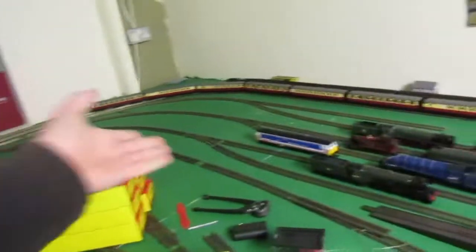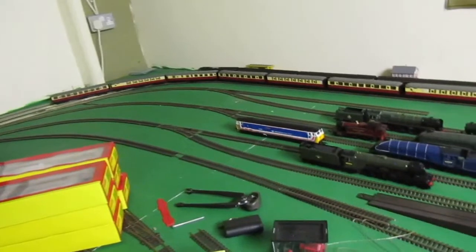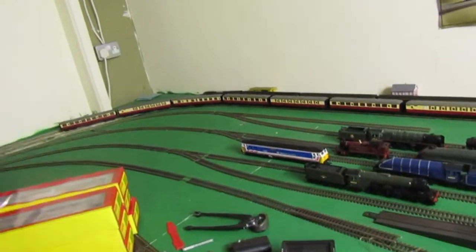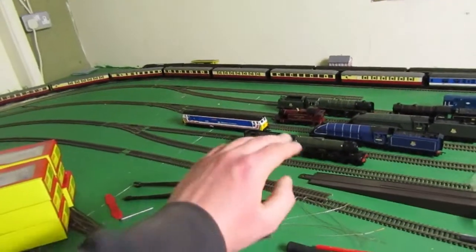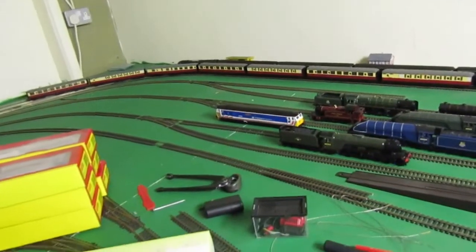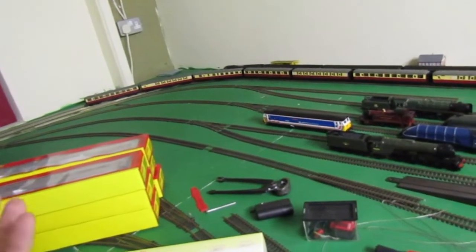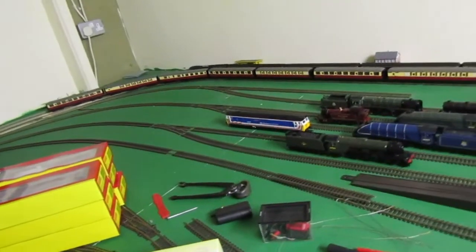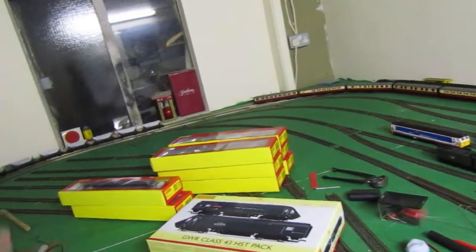I will do another video after this doing a running session of all this and other locos, especially the Indomitable, because the sound is magnificent. Even though it's only TTS sound, it's outstanding. Even my dad got gobsmacked. He was amazed by the Flying Scotsman, but he's more amazed by that Indomitable. I think the Mega Bass speaker makes it so much more enhanced and outstanding. But as I say, this will be an update looking at the new locos, and I'll do a running session.